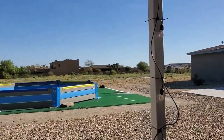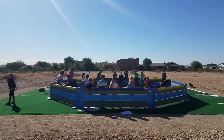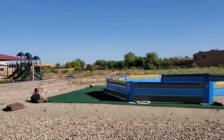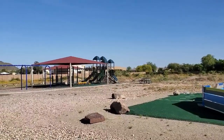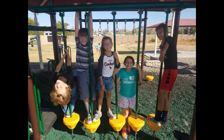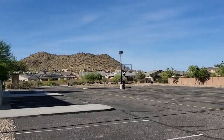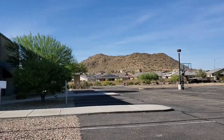Outside, there's a lot of opportunities we have for the kids to play and be active. We've got the Gaga pit here where they play Gaga ball, and a large playground structure that was recently installed. Here's our basketball court. You see the two hoops, and we've got the court painted on the parking lot. This parking lot is closed during the school day so that the children have free use of it during the day.